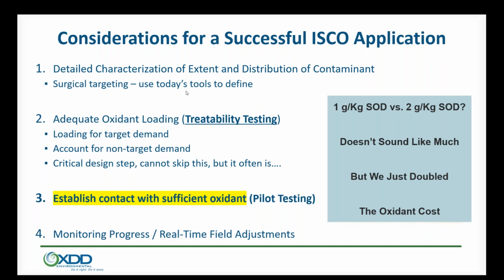And there's a lot of good tools today, MIP tools and others, where you can do rapid assessment and get a much clearer idea of where your contaminant is. And if you can surgically target, you're going to have an increased success.